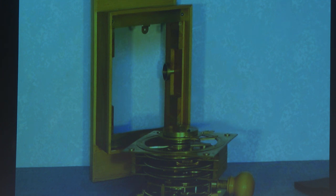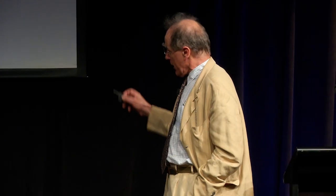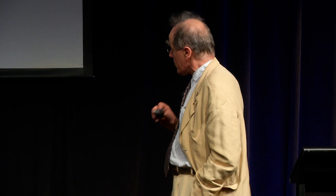If you built it all up without the box, you get a monster that looks like this, like a sort of multi-tiered mechanical wedding cake. That seems to me to exaggerate the height of it and the complication. It's all inside that box there, and you can see later.